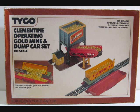TYCO number 936 operating gold mine, introduced in 1979 and last appearing in 1981. This accessory was decorated for TYCO's Clementine train set number 7333. The operating gold mine was among the set's contents that was also listed in '79 as a separate item in the action cars and accessories line.